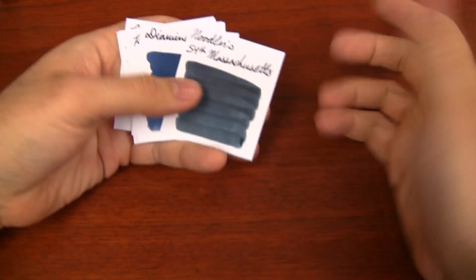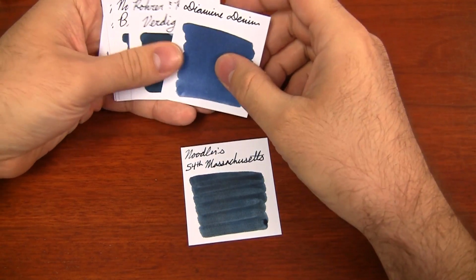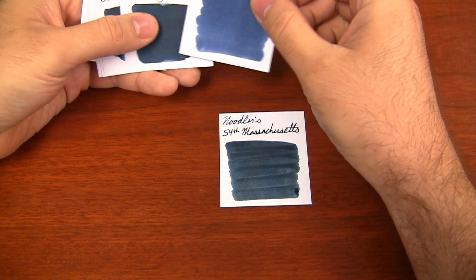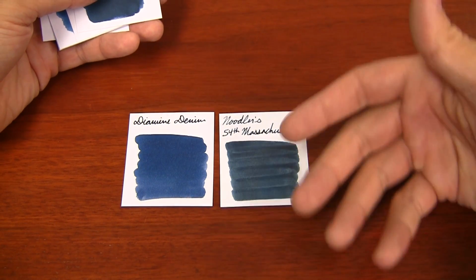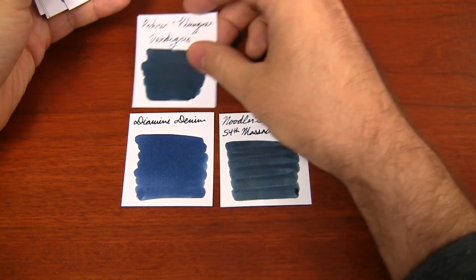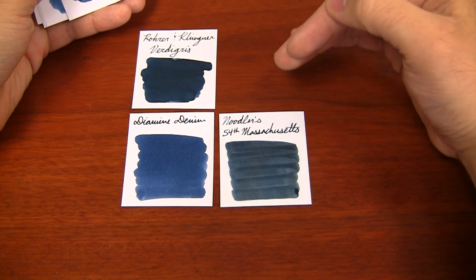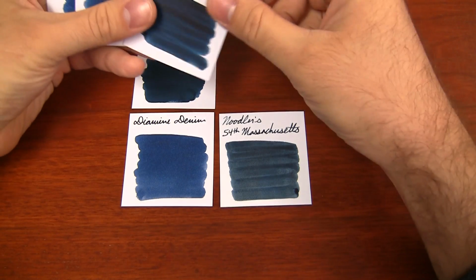But anyway, so that's 54th Massachusetts. There are some comparable colors to it. Nothing that I found that was like a dead-on match for these colors. So there's 54th I did in a swab. I've got this up in the swab shop. Some ones that were similar to it, I've got Diamond Denim, which is a little more purple, not quite as dark and gray as 54th. Roaring Klinger Verdigris is a little darker and more saturated. It's got a little bit of a green hue to it, but it's a pretty close match.